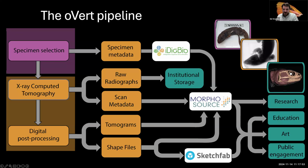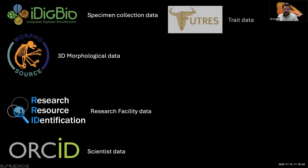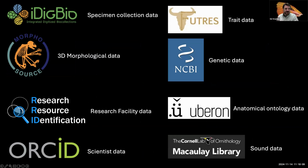And one of the things that we realized as we went on, or I realized, I suspect other people knew this before, there's an awful lot of databases out there that have important, unique information inside them, and you don't need to reinvent them, right? So iDigBio, of course, aggregates all the data from Specify and other places to put it into a single stored place. And so that's all specimen collection data. MorphoSource is 3D and 2D morphological data sets. Things like the RRID site have research facility information. So that's the labs and the machines inside those labs.